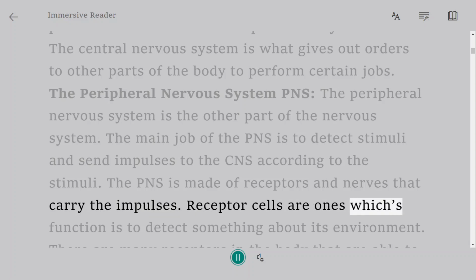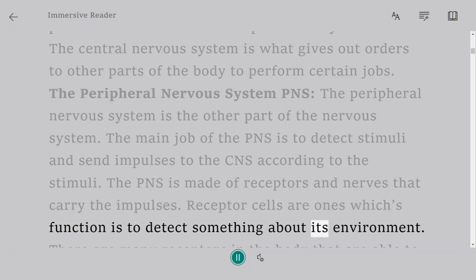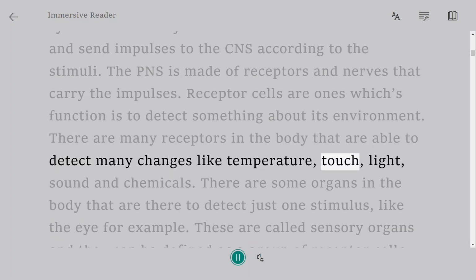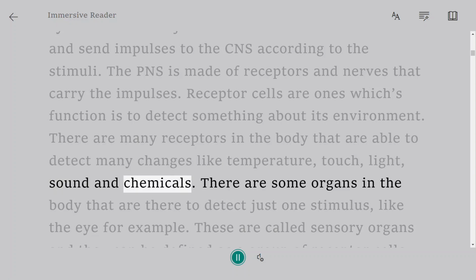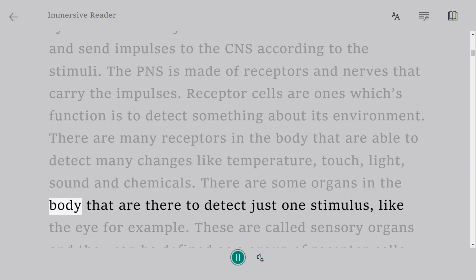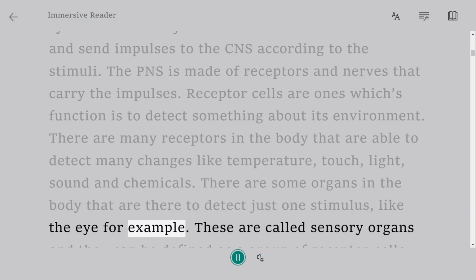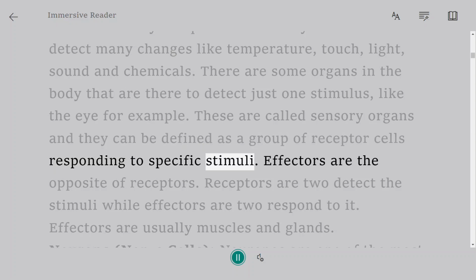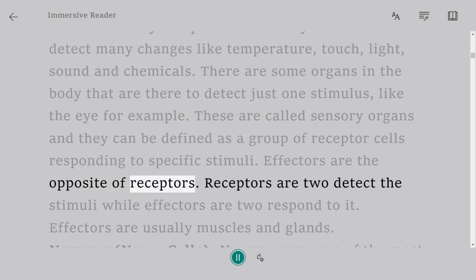Receptor cells are ones whose function is to detect something about their environment. There are many receptors in the body that are able to detect many changes like temperature, touch, light, sound and chemicals. There are some organs in the body that are there to detect just one stimulus, like the eye for example. These are called sensory organs and they can be defined as a group of receptor cells responding to specific stimuli.